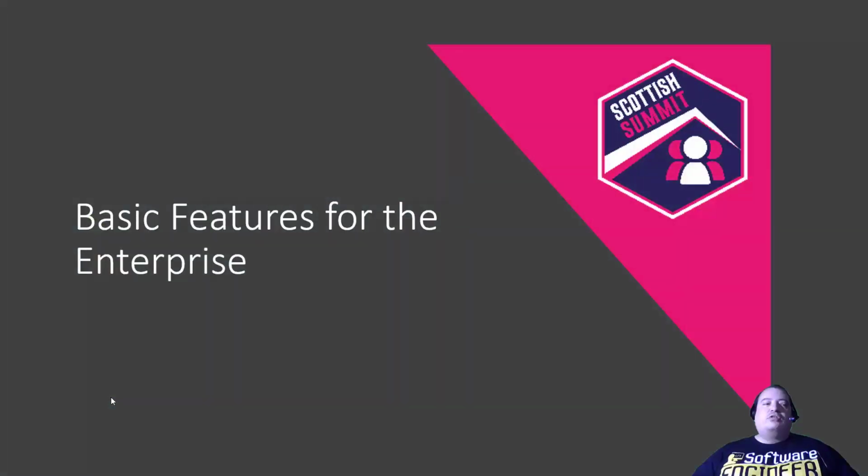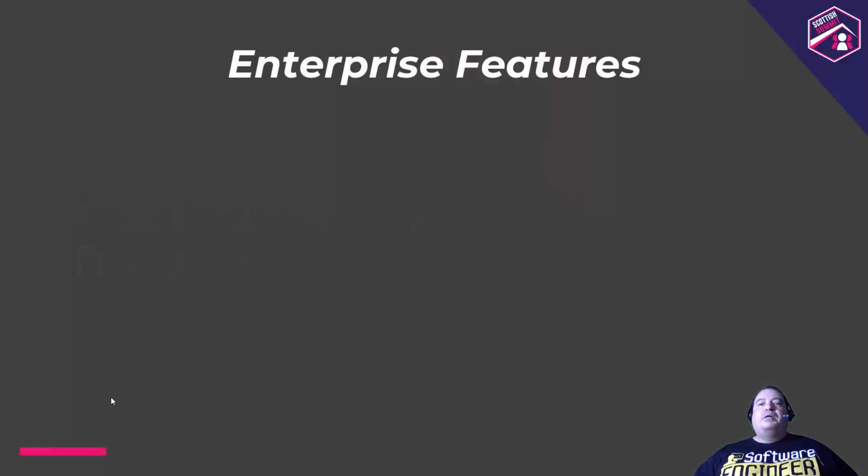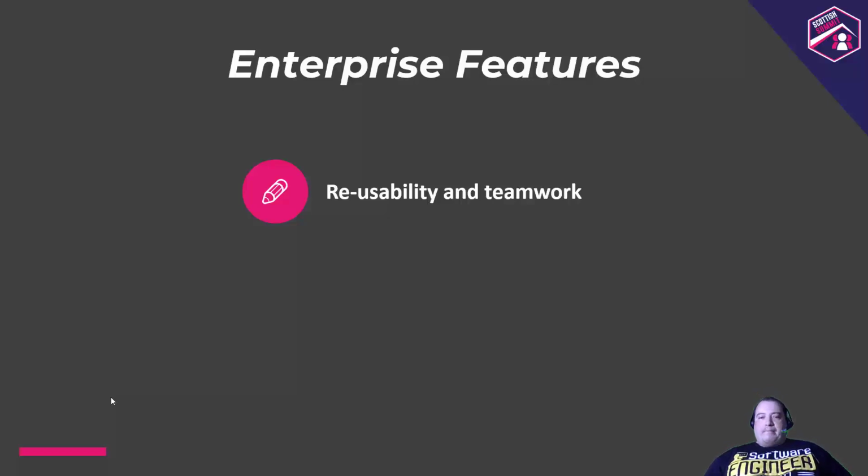Basic features for the enterprise. I'm saying that data flow is an essential feature turning Power BI from a simple self-service tool into an enterprise-level self-service tool. But there are other features playing a good role in this transformation. Reusability and teamwork. This is a result of the data flows. The data flows are bringing this to us.